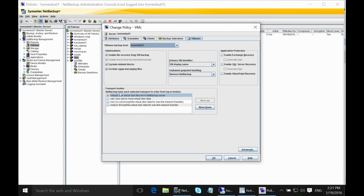Earlier, when I was referring to specifying the available transport mode, that's done in this section. So in this environment, we're using hot add, where the backup server is actually on the same data store and ESX environment as the backup targets. Typically in an enterprise environment, you would either use SAN, where your backup server is zoned and masked and mapped to the LUNs of your ESX environment, or NBD, where the snapshots are mounted over TCP/IP.